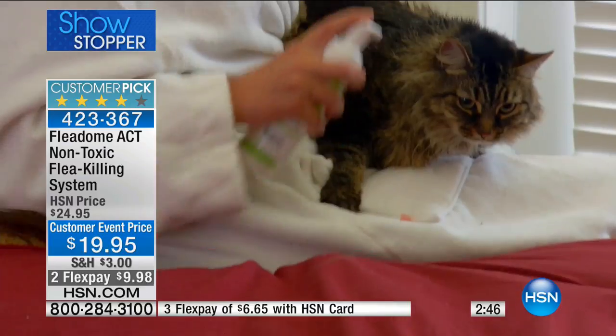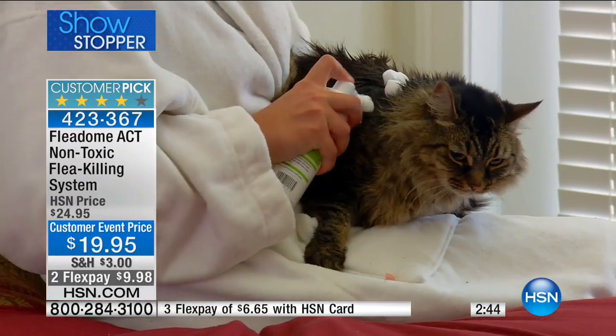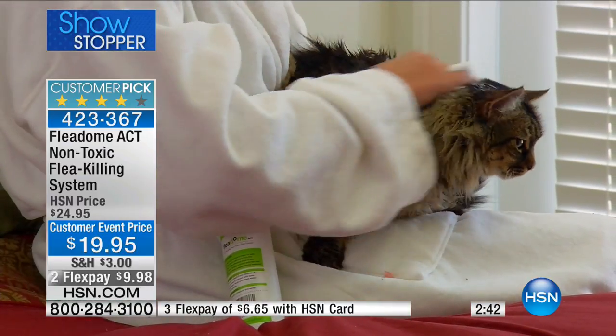I was so amazed by how Fleetum Act deodorized and softened my cat's fur without the hassle of a crazy bath and scratches. Another thing I love about Fleetum is it's a complete system. I can use the foam for flea maintenance and then the spray for spot control and preventative maintenance in my home. And again, Mike, you started this because your pets were having an adverse reaction.